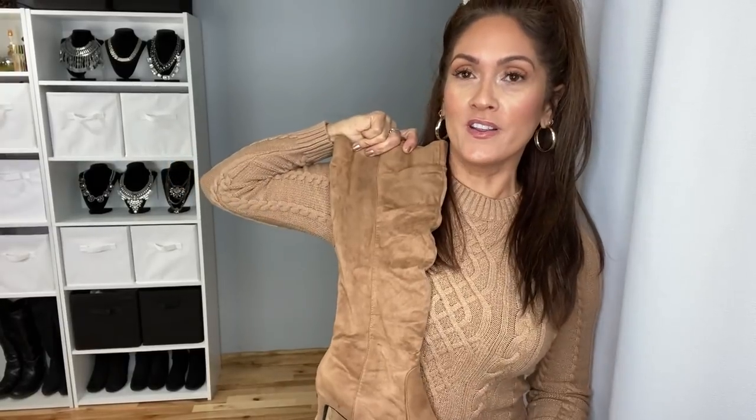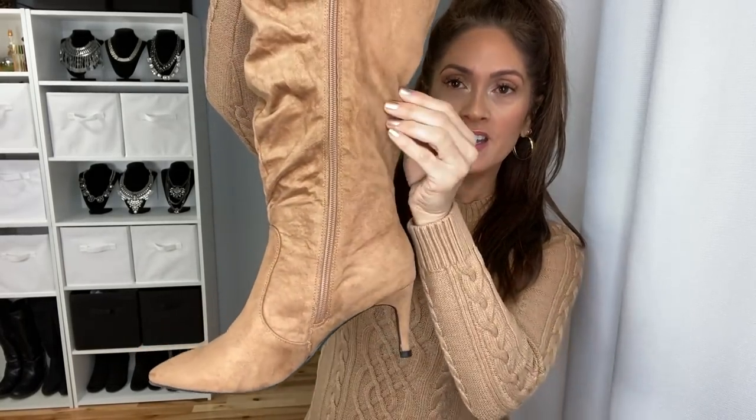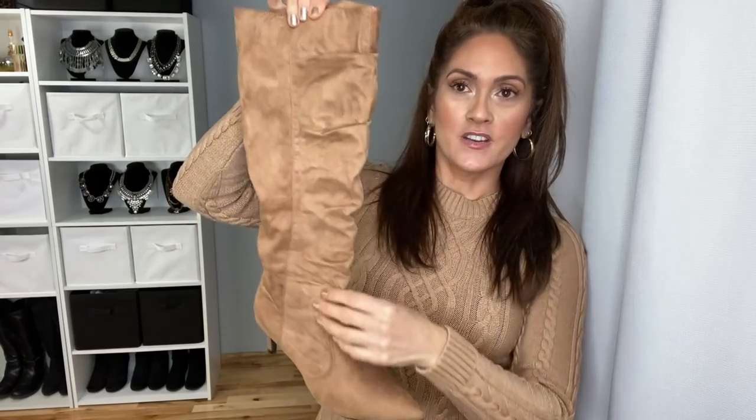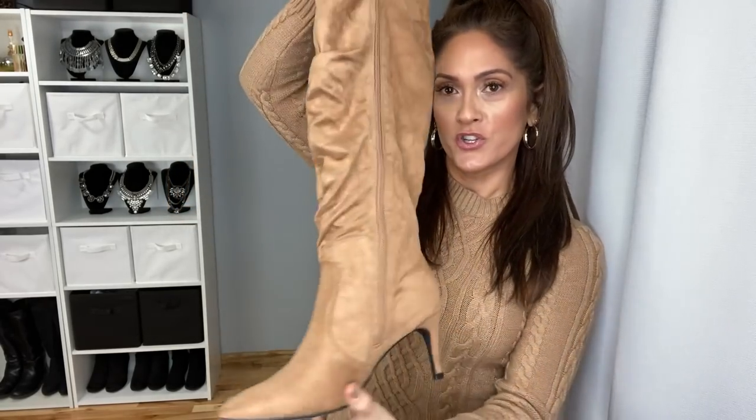These are the boots. They match so well, super neutral, small heel, but super sexy. They have a zipper and they're kind of ruched a little bit. Super, super comfortable. I got another one of these sweater dresses, the cable knit, in the same exact dress, but a different color. This one is in the green.